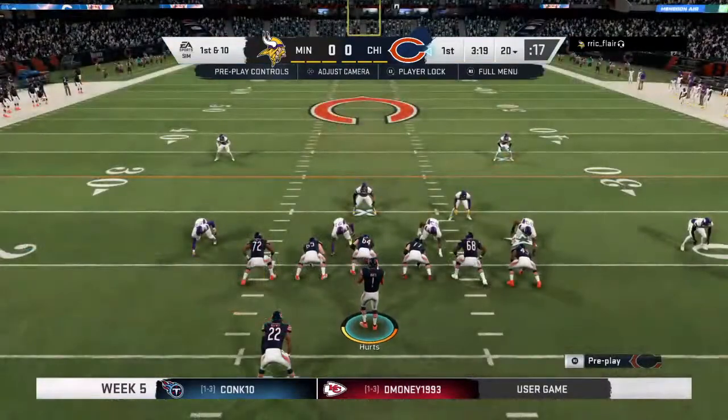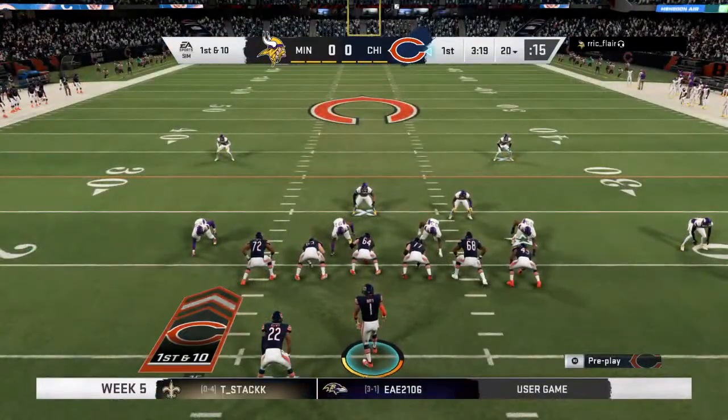Set up. 10-2 soft. Hey, eat. You must be dreaming.